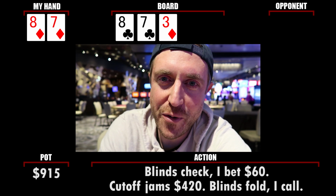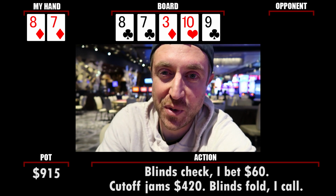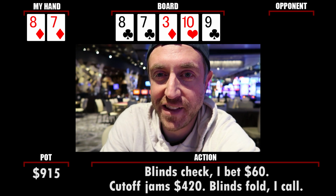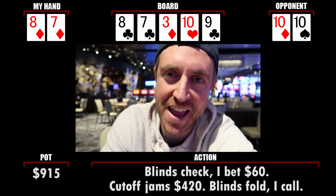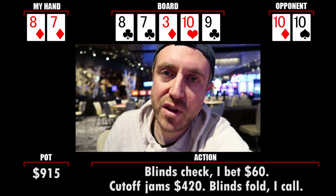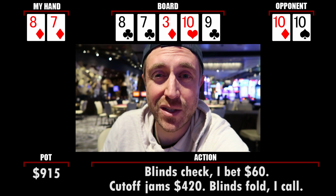It's not exactly the run out we have in mind. It's an offsuit 10 on the turn, and the river is the 9 of clubs. So we see 3 clubs on the board, 4 to a straight, and some bad news from my opponent. He shows us pocket 10s. So he had some equity there. He can improve to a better 2 pair, and obviously he can improve to a set as well.